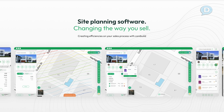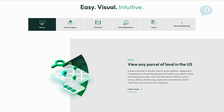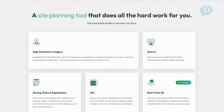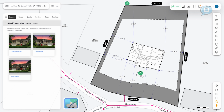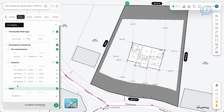So CanIBuild, you guys are growing fast here in the States. We are. So like I said, we've got some of the key clients that everyone has probably heard of, say Boxable. We've got Blue Haven Pools, the world's largest concrete pool company, etc. So we're growing quite rapidly, because at the end of the day, everyone is identifying the need to be able to see an address, see whether it's compliant, see what the cost is in minutes. We can't keep waiting weeks for architects and draftsmen and surveyors to go out to site.